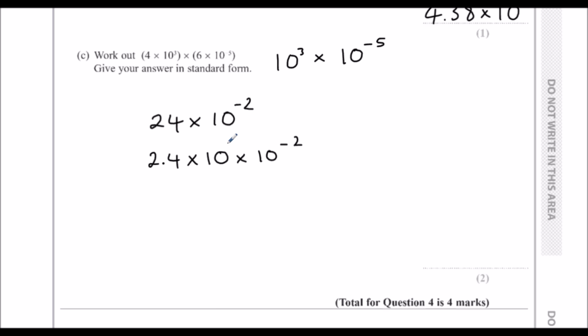So we've got 10 to the power of 1 times 10 to the power of negative 2. When we multiply indices, we add the powers. 1 plus negative 2 is the same as 1 take away 2, which is negative 1. So our answer is 2.4 times 10 to the power of negative 1.